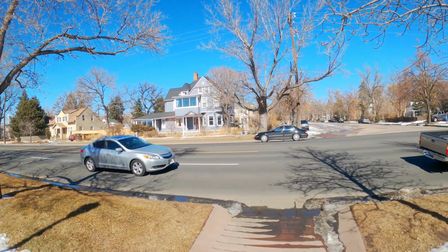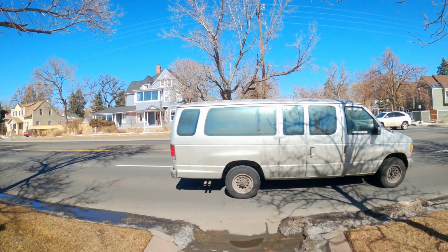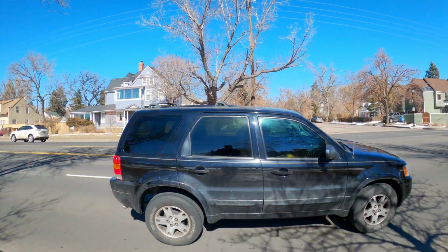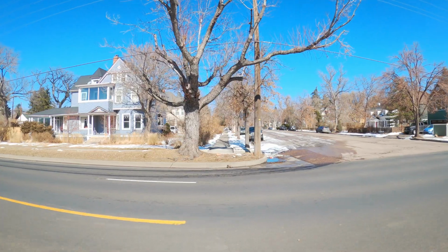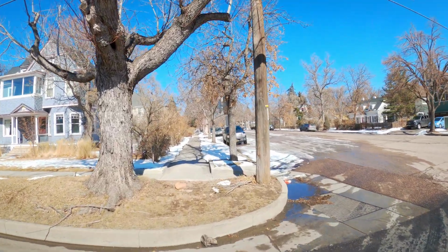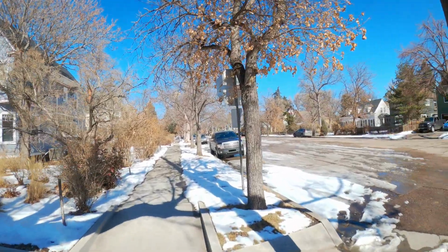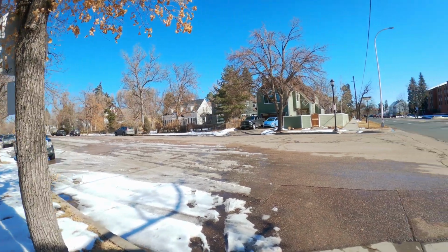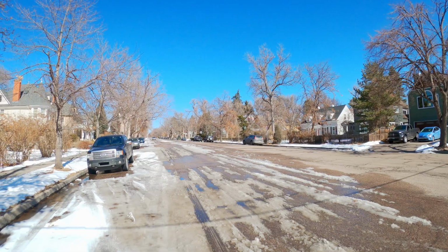I think I might be able to sneak across here, which would be ideal. I'm going for it. Made it. Okay, I'm just going to walk down the middle of this road, which is Tejon, because it's so wide.